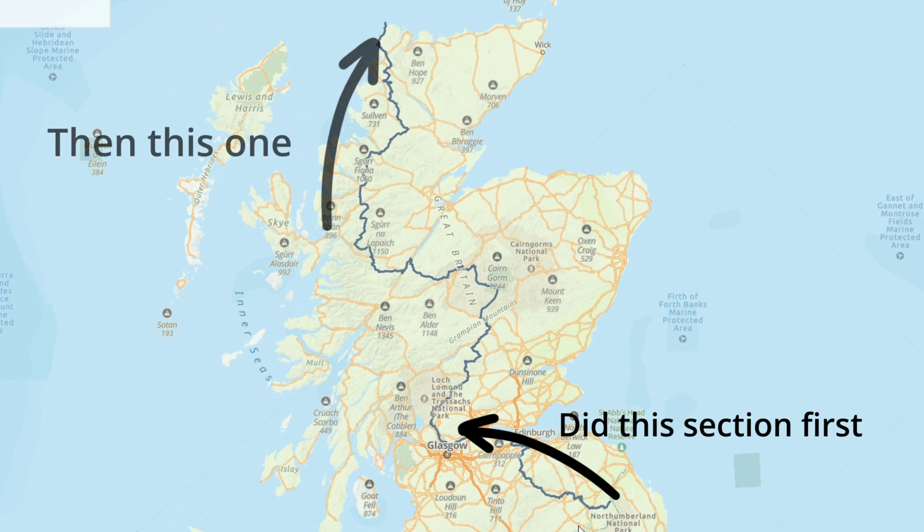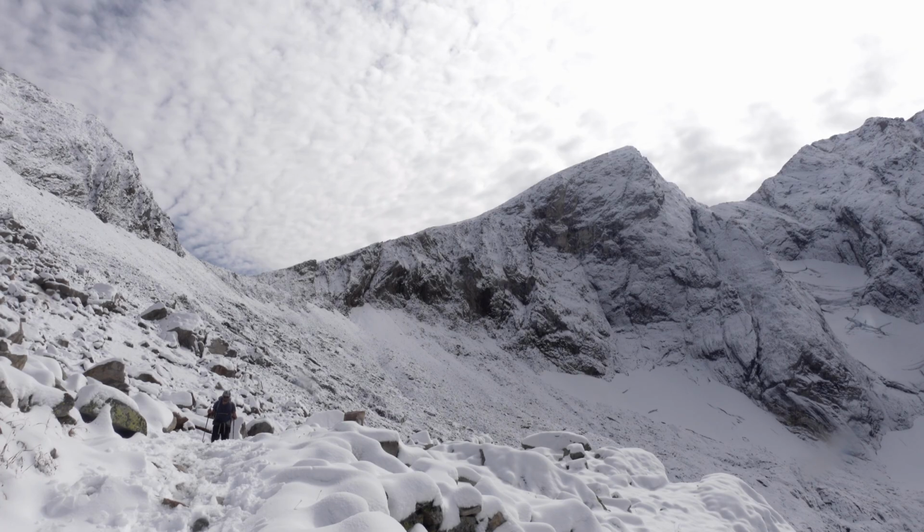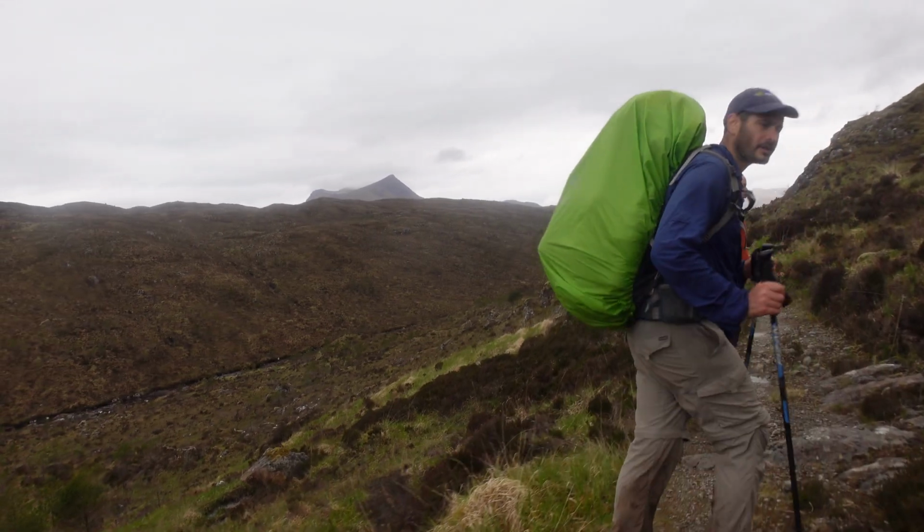So which way did I go? Well, I did a flip-flop. If you don't know what a flip-flop is, it's basically a through hike where you walk the sections in a discontinuous order. People usually flip-flop because of weather reasons, often because there is too much snow somewhere. It can also be because it's logistically more simple. In my case, a few weeks before hitting the trail, I realized that my friend Gil from Israel would be hiking in Scotland at the same time, so I reorganized my walk so we could meet up and hike together for a bit.